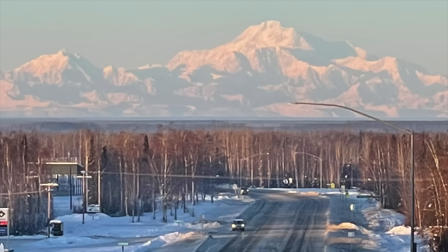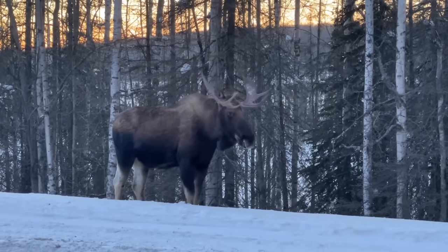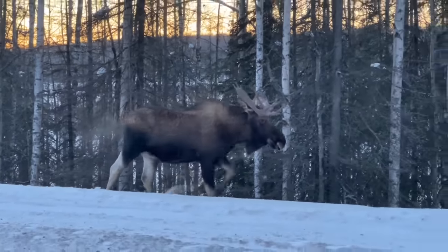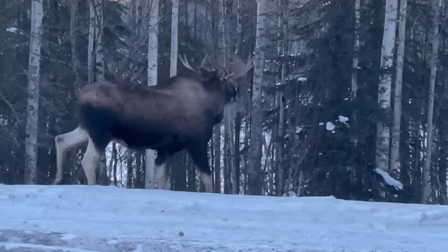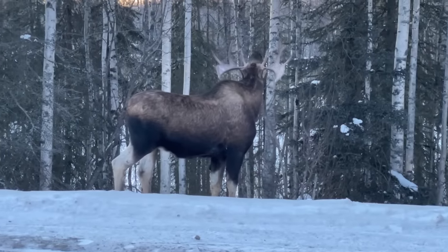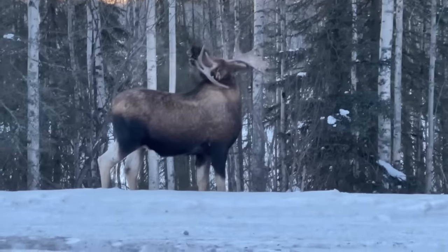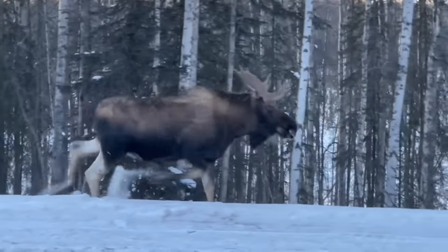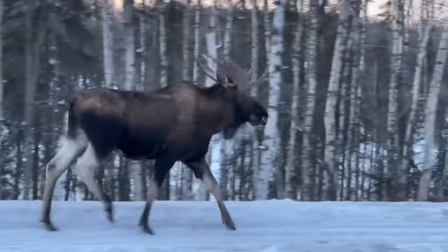When the winds finally subsided, we took my mom for a drive up to Willow to see Denali, and she finally got to see her first Alaskan moose safely from the car. Her bucket list wish had been completed. I've got him, Mom. Hi, buddy. Oh, you're stealing him. He's coming.